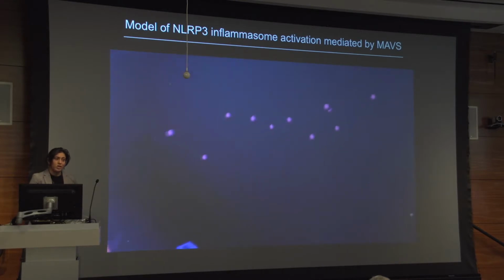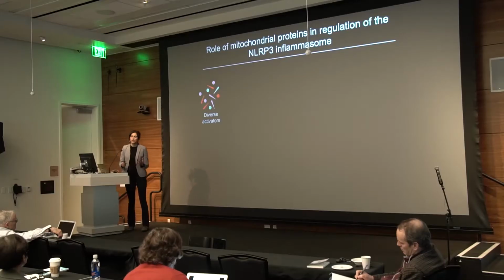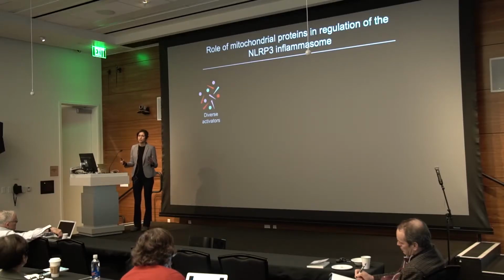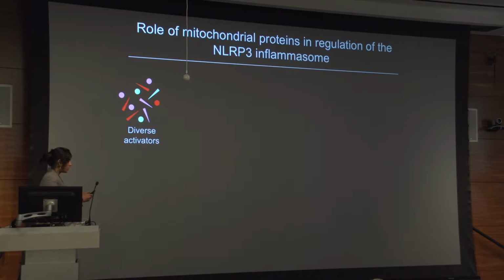So mitochondria, at the time that we did this work, were not implicated in NLRP3 inflammasome activation. We had some understanding that NLRP3 relocalizes to these subcellular structures. However, with this observation that MAVs can be involved in inflammasome activation, we think there might be a new emerging role of mitochondrial proteins in regulating inflammatory processes. And you might have heard a lot about the recent links that have emerged between metabolism and innate immunity. And so those are some of the studies we're hoping to carry forward in this regard.